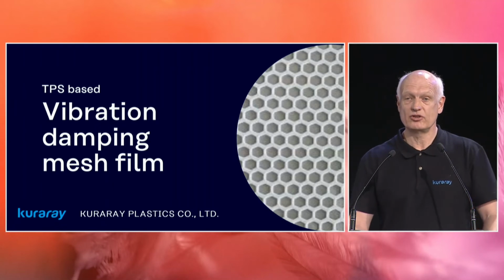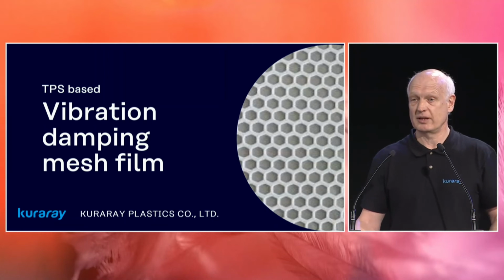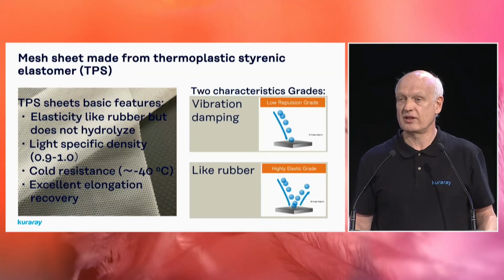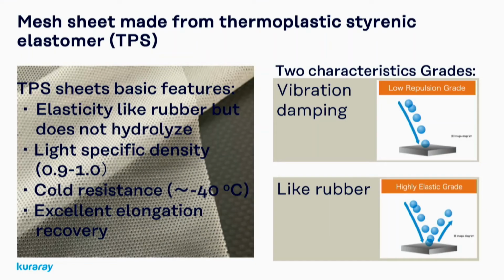Yet another product which I would like to draw your attention to this morning concerns vibration damping mesh film. So vibration damping is a very important feature if you can control that, especially, for example, in goods like sports or other products in use, where especially you have contact with the human body. The product here we are talking about is a mesh sheet made from thermoplastic styrene elastomer. And the features of this product are it's having elasticity like rubber, but it does not hydrolyze. So that's very important that the stability is given.